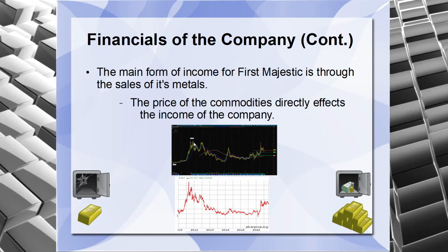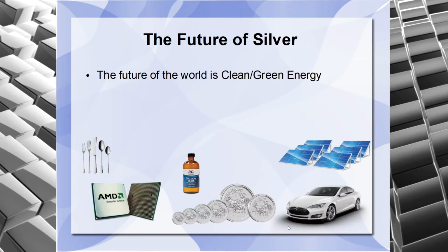So I have 2 charts here. The top one is First Majestic's stock price, and the bottom one is the price of silver. And if you notice, they both have similar peaks and valleys. I tried to line them up so that their time frame was the same, and you can see that they mimic each other to an extent here. So bottom line really is, if the price of silver goes up, then the company's returns are going to go up. But how can you confirm or guarantee that silver is going to go up?